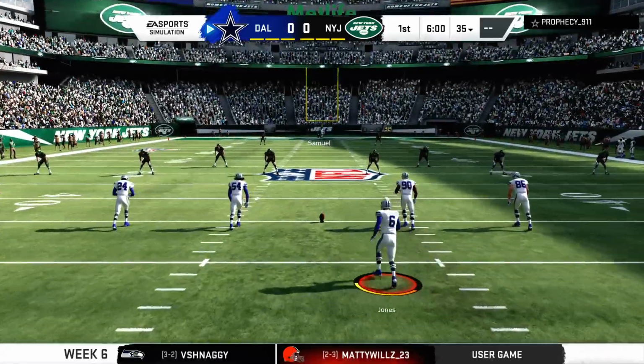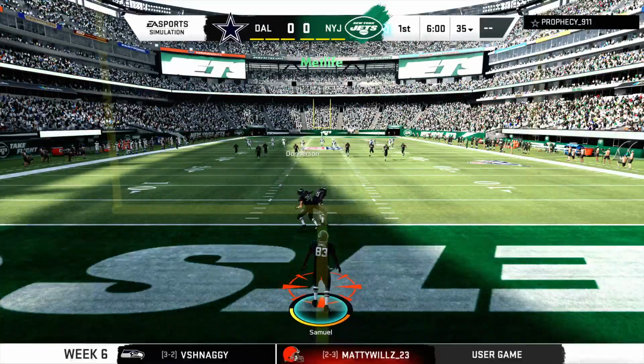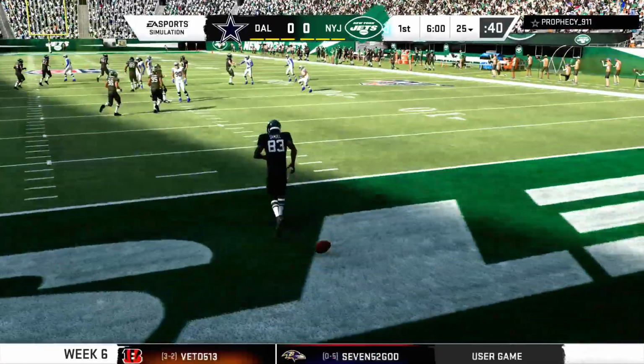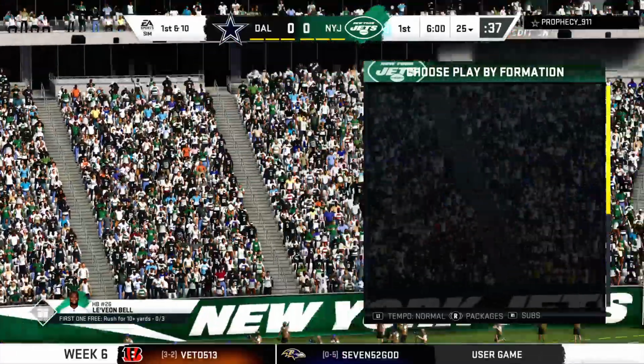Set to go now in Week 6 of the NFL season, and we are underway on EA Sports. That's fielded in the end zone. And they'll put up the stop sign there as his guys will get it at the 25.